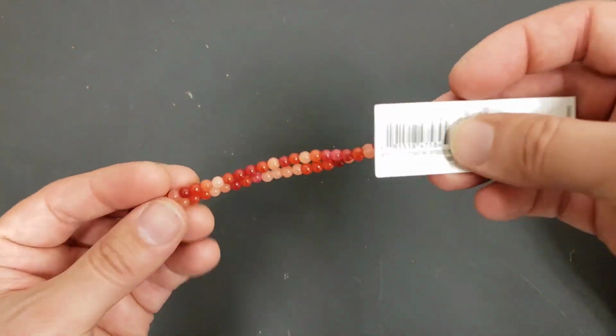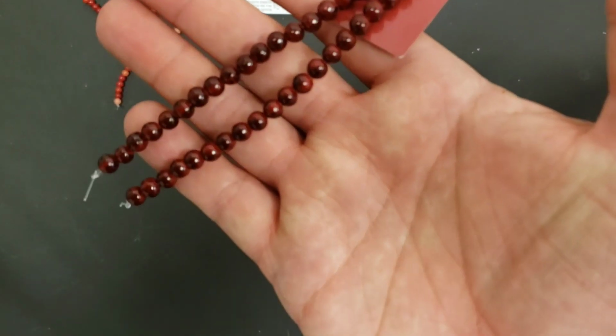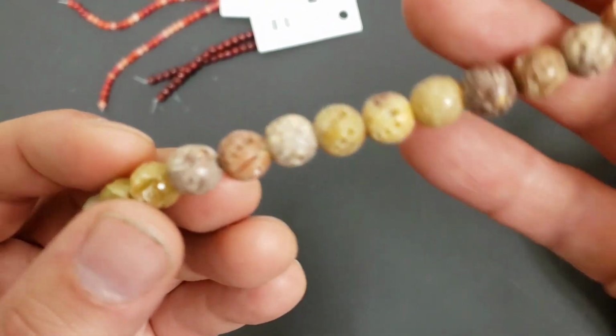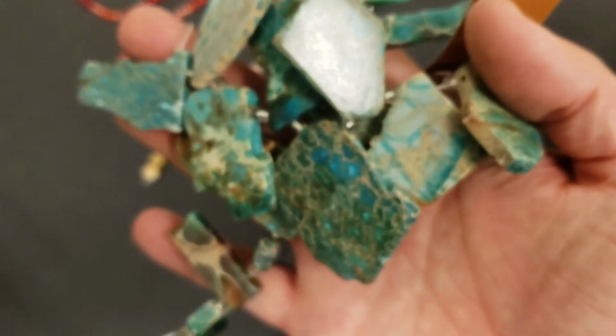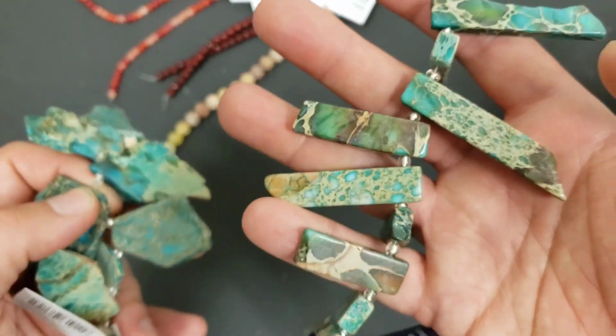4mm, so cute, dyed quartzite. 6mm dyed quartzite. 9mm carved round soapstone. Cool, right? Dyed imperial jasper in all different shapes and sizes.